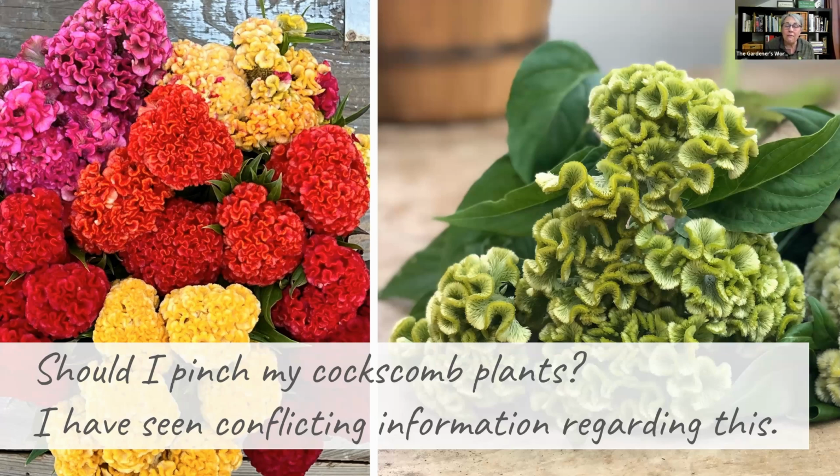I'm really surprised sometimes at the number of even grower friends that I have that ask me that question. And it all comes down to the same as sunflowers, right? There are single stem sunflowers and there's branchers. You have to know which you're actually growing to know how to treat it. Yeah, that is very confusing.